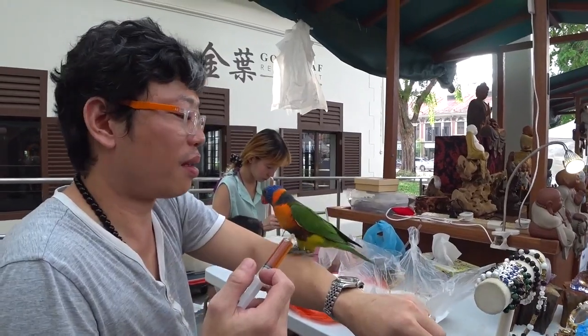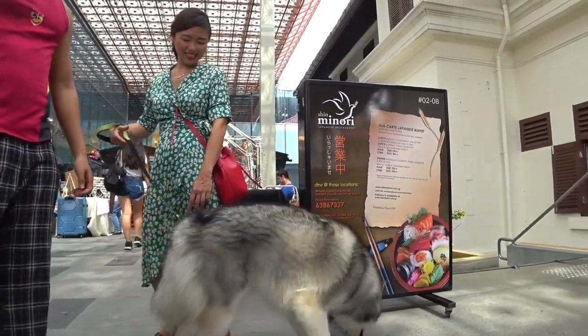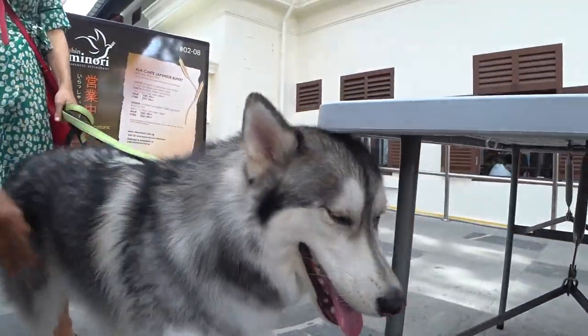Oh, look at you. Sky the Husky. Nice. Husky and Malamute cross. How old is Sky? So he's still a pup?